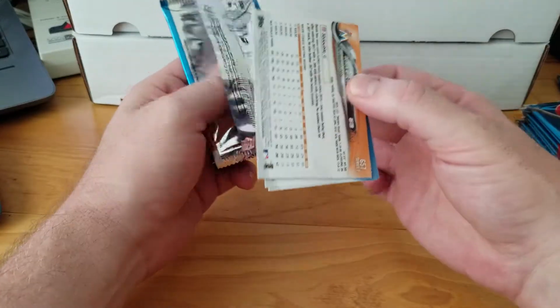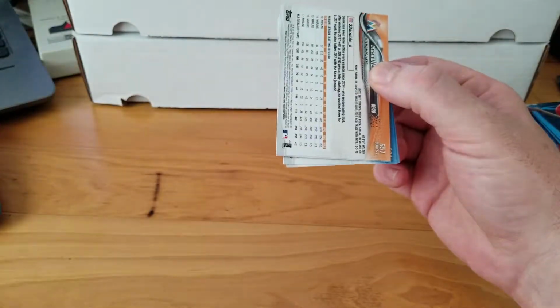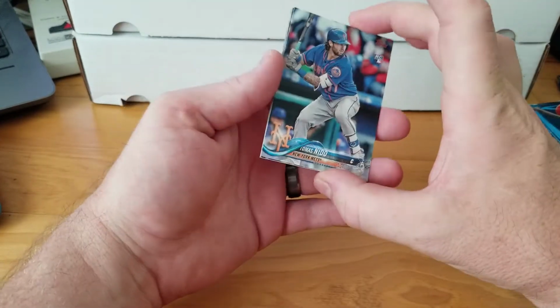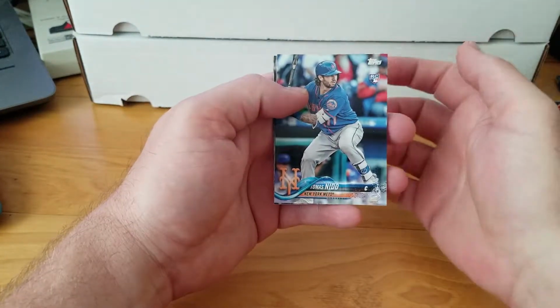Kind of liking the Topps line this year, and they're keeping it, you know, they just add a little chrome in there. Got some of those to open up a little bit later. So, alright.